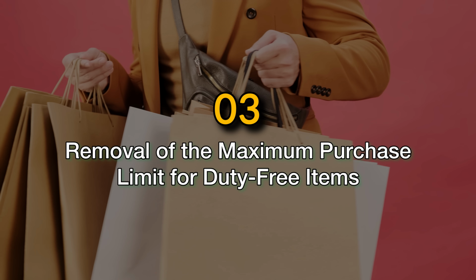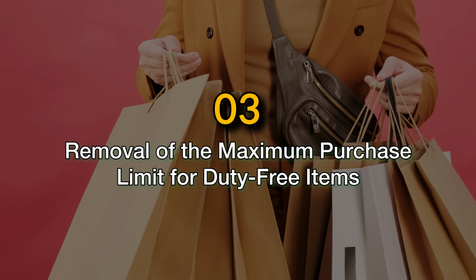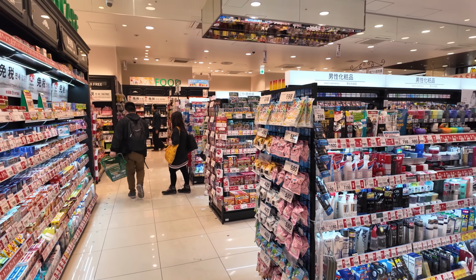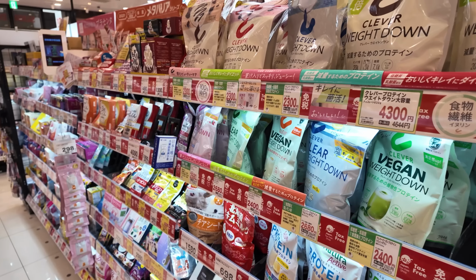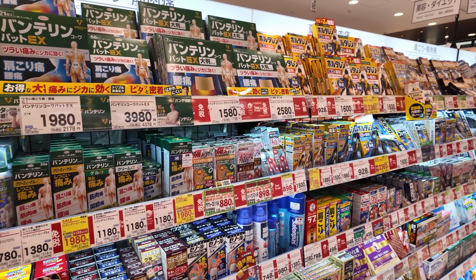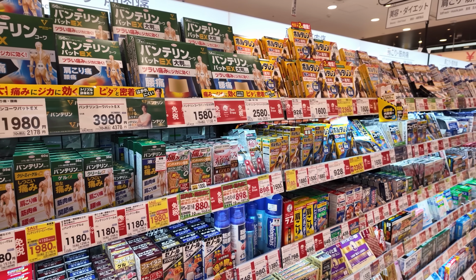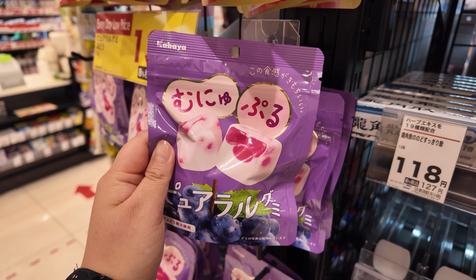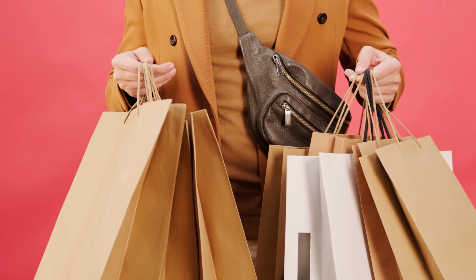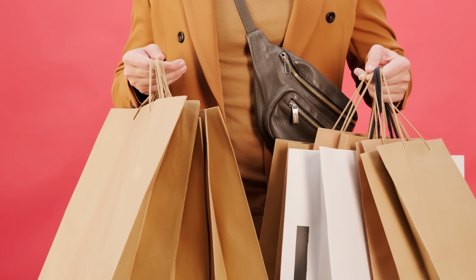3. Removal of the maximum purchase limit for duty-free items starting from November 2026. This is a positive change for tourists. Currently, there is a 500,000 yen per day limit on purchasing consumable items such as cosmetics, food, and medicine. After November 2026, this limit will be removed, allowing tourists to buy as much as they like.